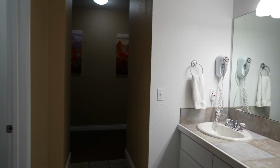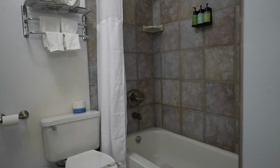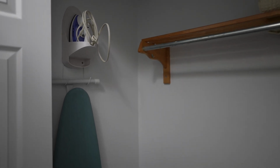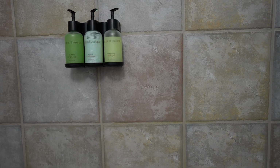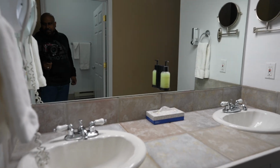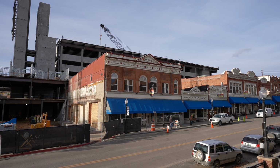Coming into the bathroom area, you have your his and her sinks that are separate from the tub, the toilet, and the closet. And this is the closet. Have your ironing board, your iron, your luggage rack. In the bathtub, they have the body washes, shampoo, conditioner, plenty of towels, more body wash, more towels. Under here is probably just more storage. And then because of where this room is located, you have a pretty good view of Bennett Ave.